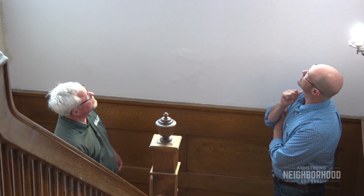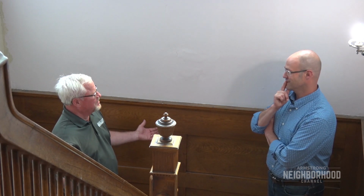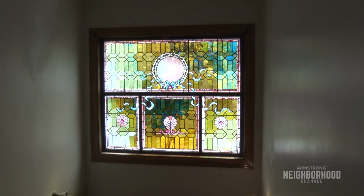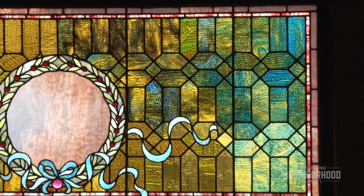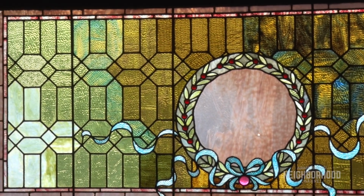And it's just a beautiful piece. And it certainly will be one of our feature elements of the house. When we finish our electrical upgrades, we hope to have some backlighting so it's visible from the street at night, and it'll really show off nicely. It's just a beautiful piece, very large. And it really is pretty glorious with the different jewels and gems and the colors in it.